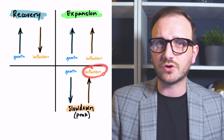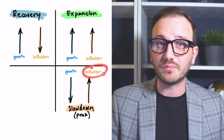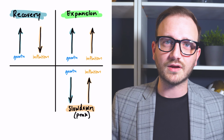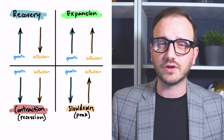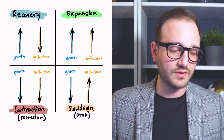But eventually those high costs start to have an impact on growth and on companies. People stop buying things as much as they used to, which means growth starts to slow down. And that peak at the top of the economy is what starts to send the economy into the next phase, which is the contractionary period. Or in other words, sometimes this is called a recession, depending on what's going on in the economy.